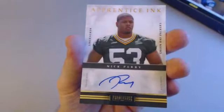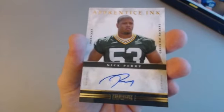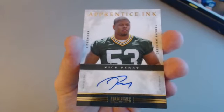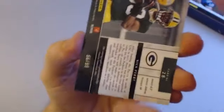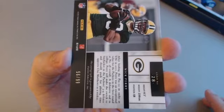Next hit will be a Nick Perry, Apprentice Inc. rookie. So three autographs, even better. For the Packers. B.J. Cunningham, guarantee 2, pulled 3. 56 of 99. Now, the dream killer is, I can never remember his name. He's the other quarterback they drafted in 2012. Chandler Harnish. Chandler Harnish, that's it.